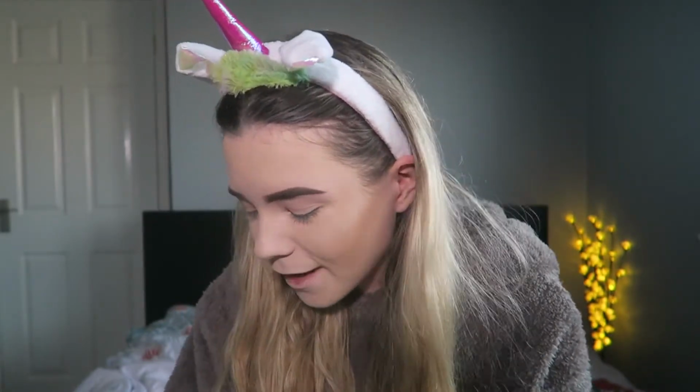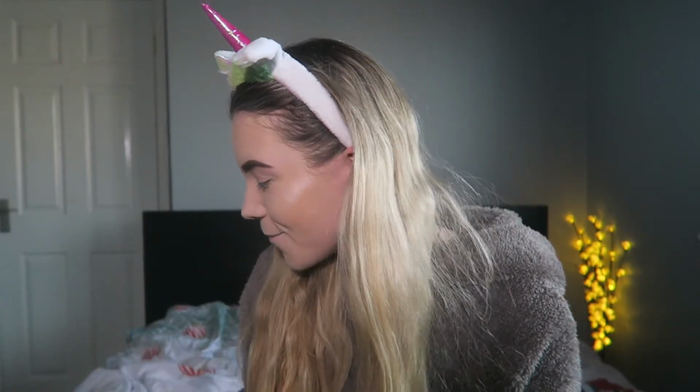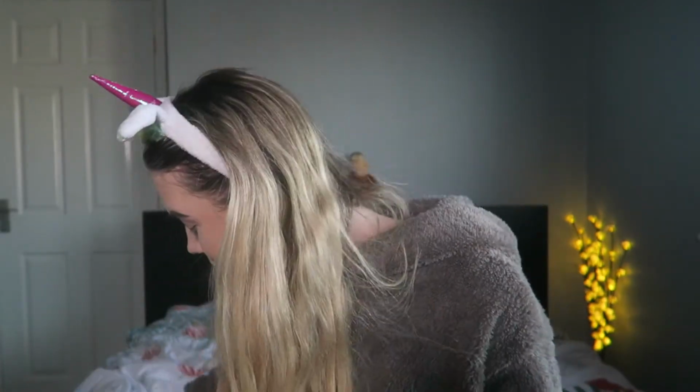Oh, I nearly dropped my eyeshadow palette everywhere. So the next thing I'm going to go in with now is eyeshadow, and this is where it starts to get a bit more festive, you see. So I've got my two Technique eyeshadow brushes. They're a bit dirty, but who cares?